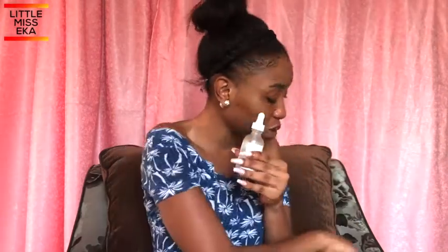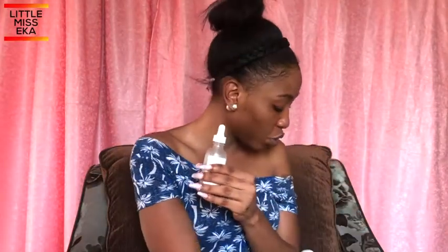But if you use a simple toner like this one, or the one with witch hazel and tea tree, then you can use this immediately because your face has gone back to its normal pH. That's what the toner does.